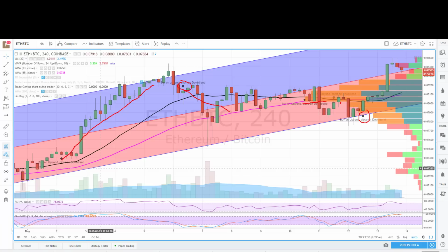Those aren't ideal. You can take those, but either your target's going to be a lot shorter, like this one here was a quickie, and then it hit the bottom of the channel. That's what we're targeting, the bottom of these channels. And then it flipped long here.